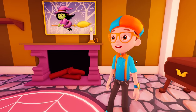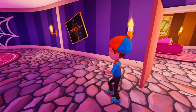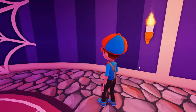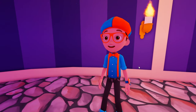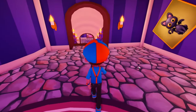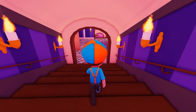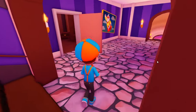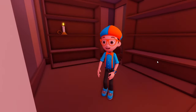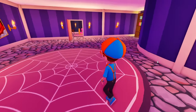Did you see that painting dancing? I love to dance. Ooh, I like the purple stripes on the wall. Purple is one of my best friend Meekah's favorite colors. A second staircase. Maybe Tabs is down here. La la la la la la. Oh, what's in this room? Oopsies, it's empty.